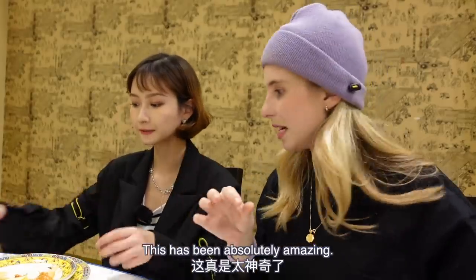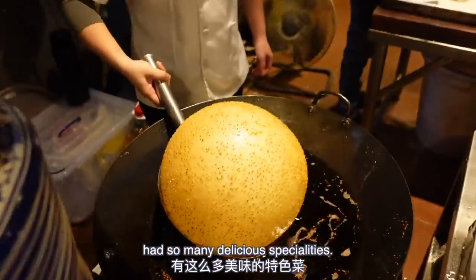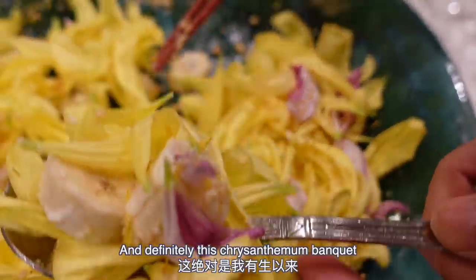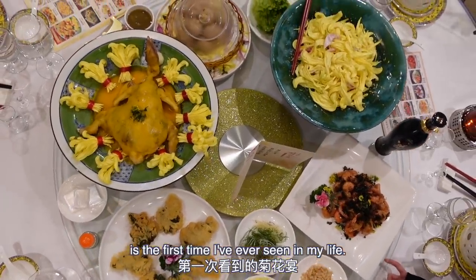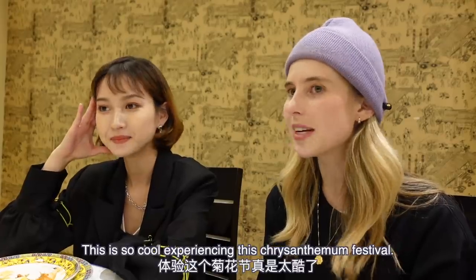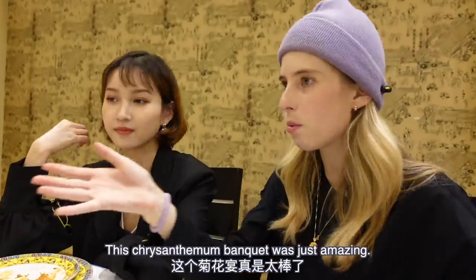This has been absolutely amazing. I honestly didn't know that Zhongshan had so many delicious specialties. And definitely this juhua is the first time I've ever seen in my life. Yeah, in such giant 菊花 type. Exactly. This is so cool. Experiencing this chrysanthemum festival, this chrysanthemum banquet was just amazing.